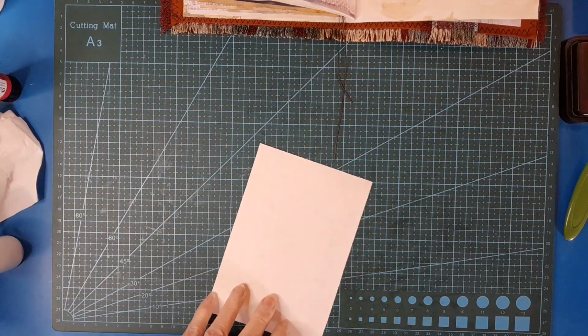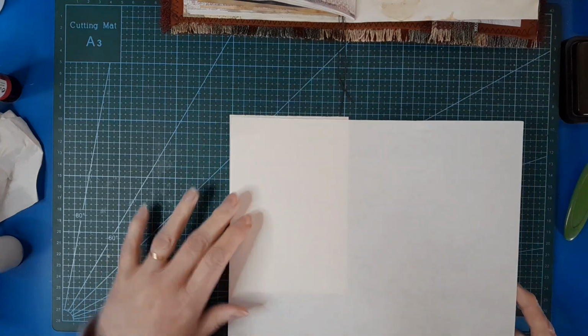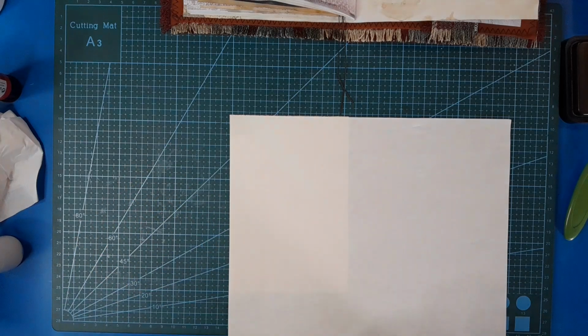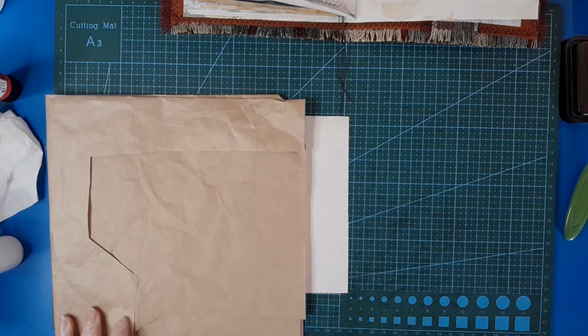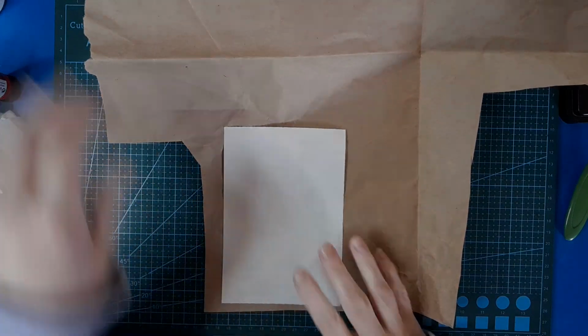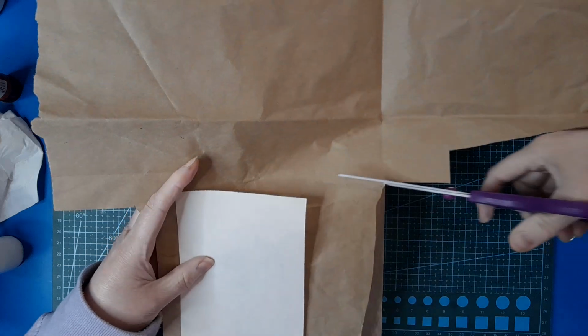Do we want to use this paper? It's actually fairly close in colour, isn't it? Or do we want to use something a bit more interesting, shall we say? I've got some brown paper. Okay, let's go brown paper. So I'm just going to chop a piece off just to make it easier to work with on the desk.